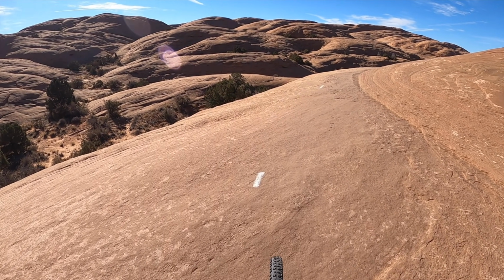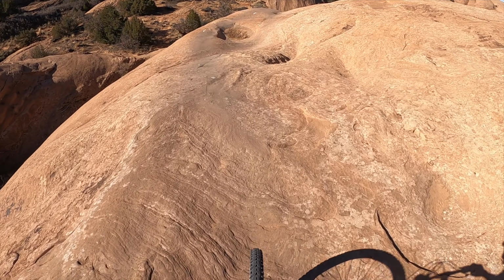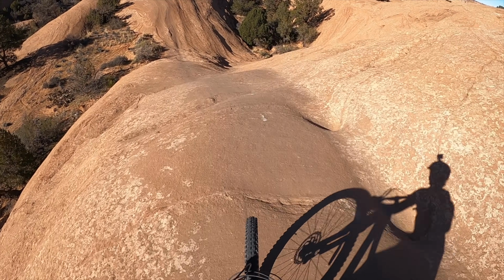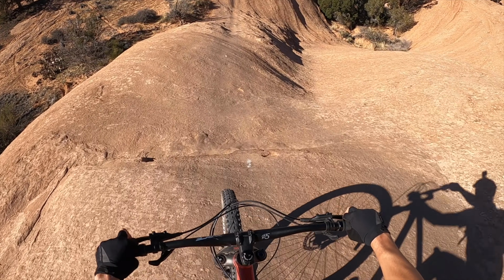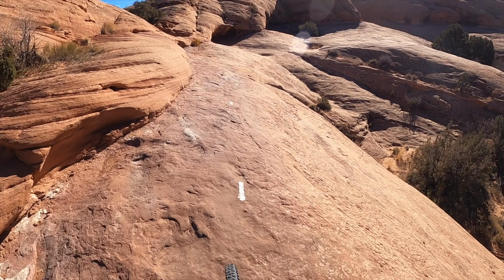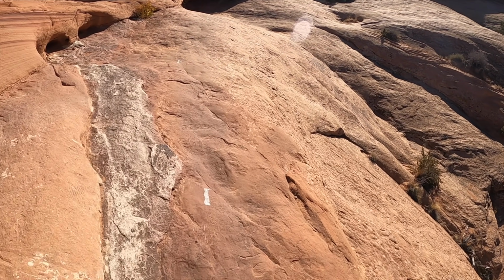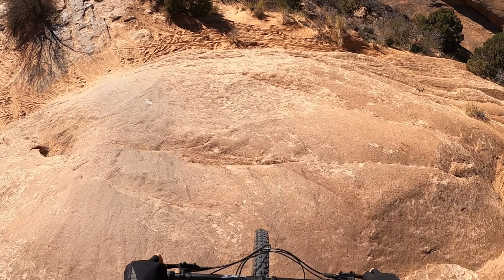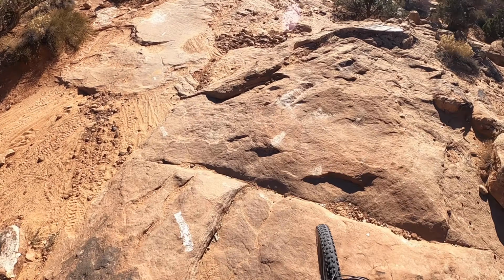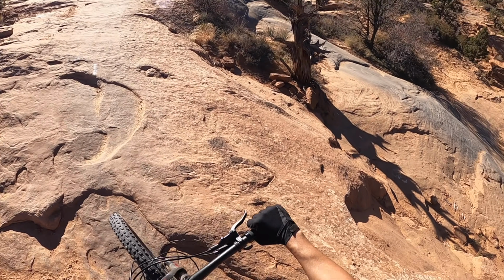There's Hell's Revenge up there. You can see the wheelers coming down. Like we're intersecting the Hell's Revenge trail right there.